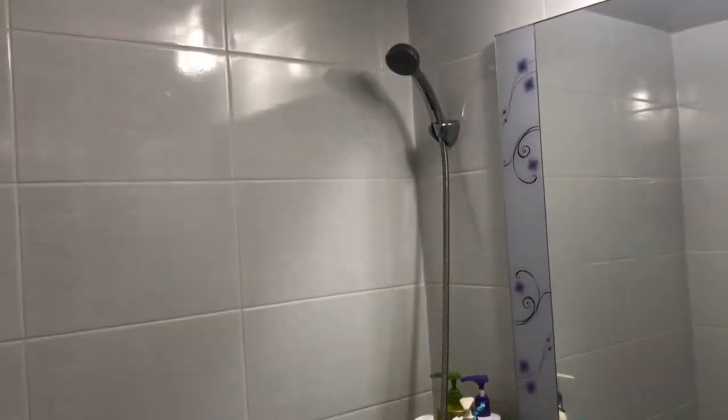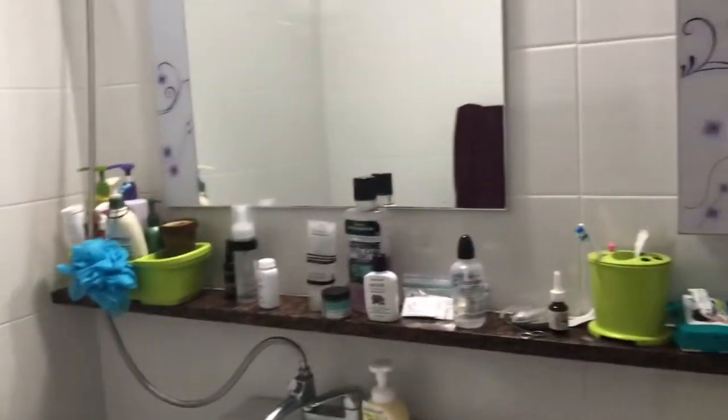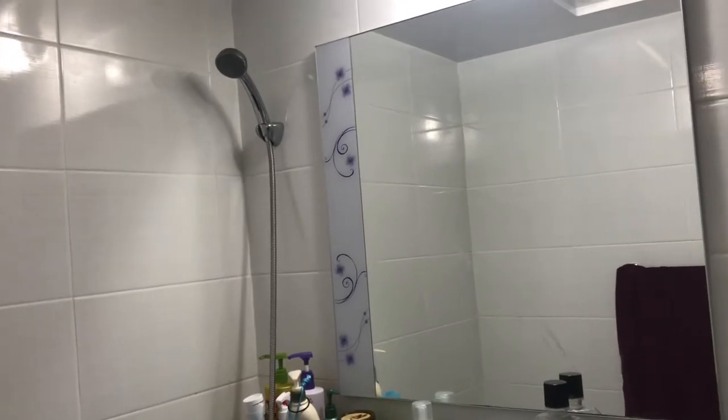Anywho, this is my shower. So exciting, it is a shower head. Yep, this is very standard. This is a classic Korean bathroom. Simple, it's just a shower head, but honestly, the pressure is amazing. It is so much better than what I had in California.